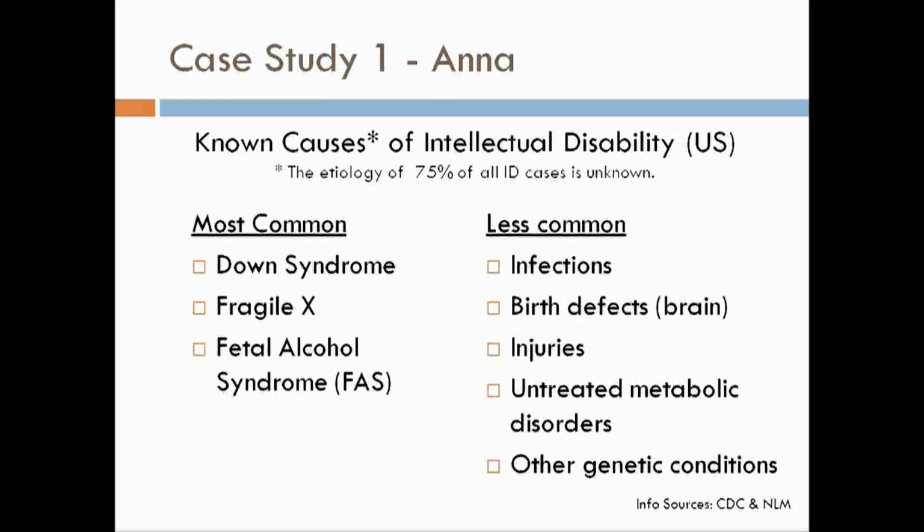And then the third is fetal alcohol syndrome. Incredibly important to keep in mind because it's extremely preventable and a very common etiology for intellectual disability. So places where we can intervene to help women think about cutting down or stopping drinking alcohol during pregnancy are really still very important.